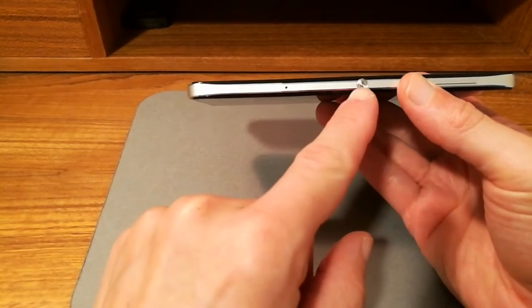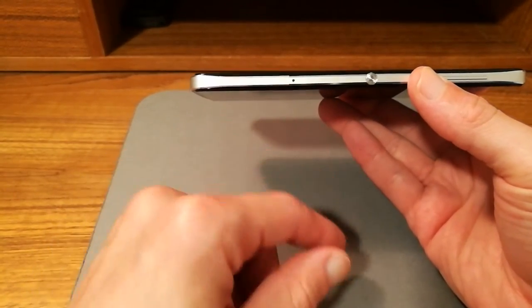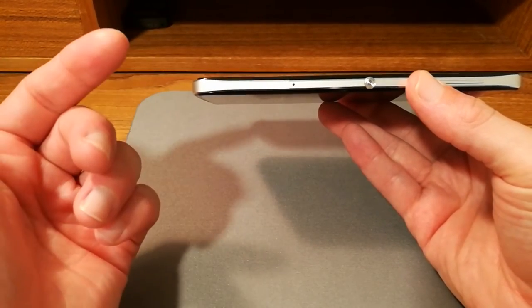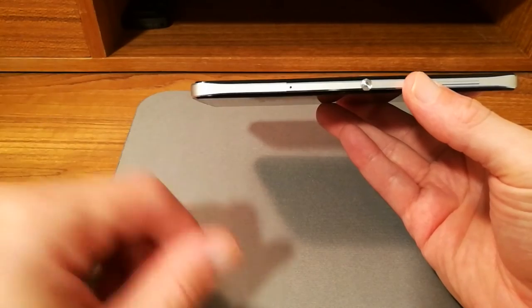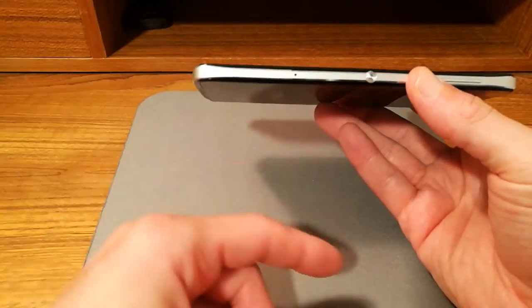So this key, again, it enhances certain features in certain apps. If you're listening to music and you press the boom key, it's going to enhance the sound. If you're using the camera application and you want some additional features to tweak a couple more things or do fun things with the camera, you press the boom key and it will allow you to do that.